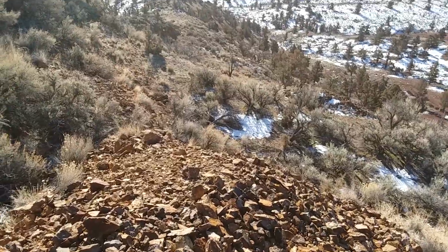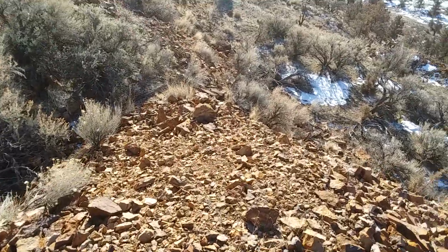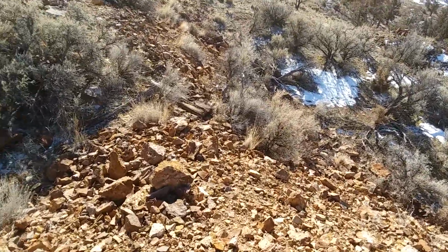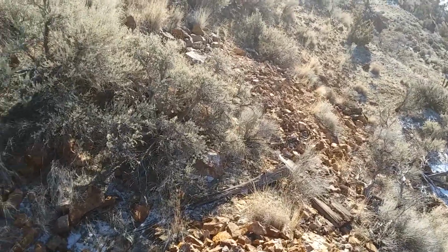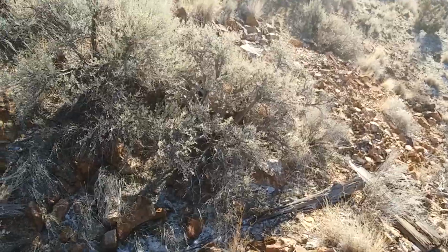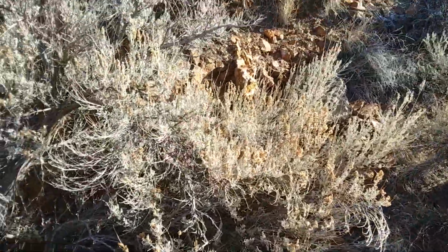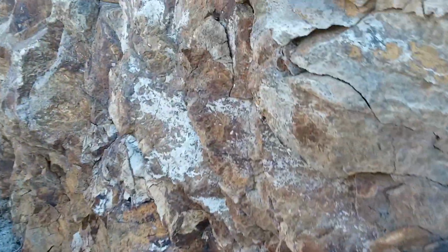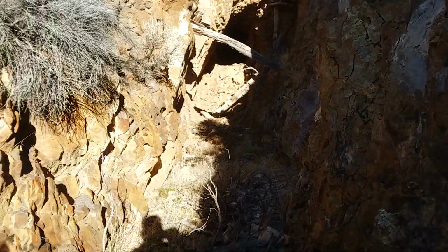Okay, this one is the treacherous one. If you guys can see, I'm walking on some very loose rocks, and every time I step, they're moving under my feet. So bear with me. If I fall, I'm going to make sure that I don't drop the phone. You guys will still get to see. Okay, whoa, almost went down. All right, here we go. Back in that ravine.